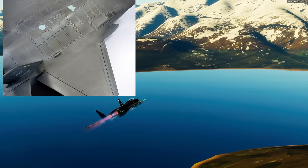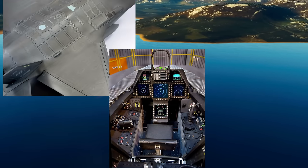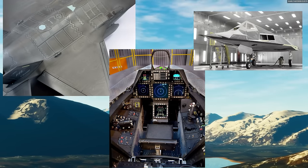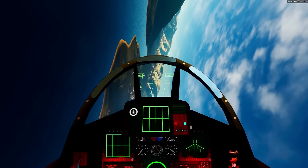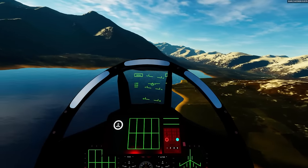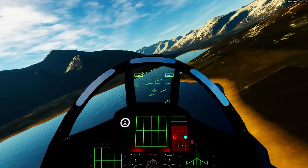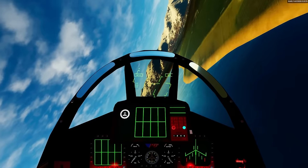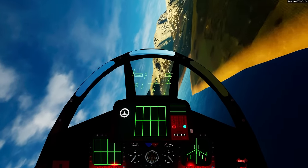Using advanced radar-absorbent coatings, as well as high-tech computers and engineering, stealth aircraft have transformed the engineering and tactics of combat aviation into something completely different over the course of the last 30 years. These stealth aircraft are the modern kings of the skies. Fast, capable, and undetectable. But there is a catch, of course.